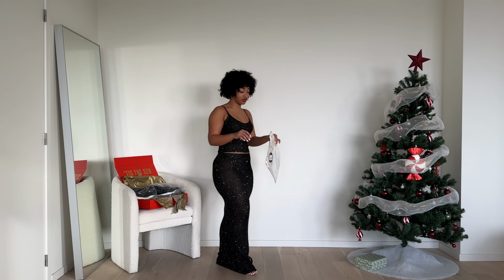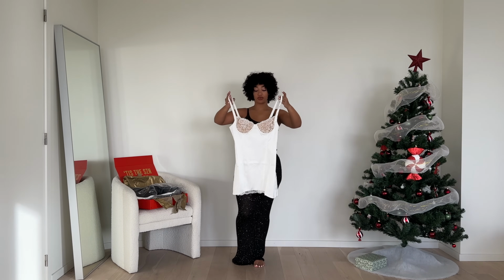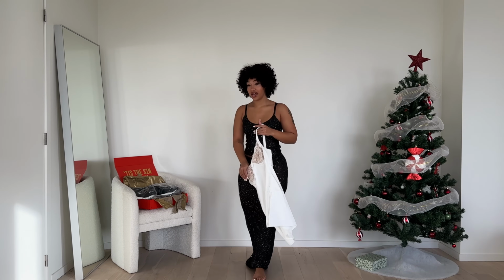Next, I have this dress. I really liked it. I saw it on one of the influencers during my LA trip, which is why I wanted to try it out. The only thing is, it's not stretchy, so I sized up.